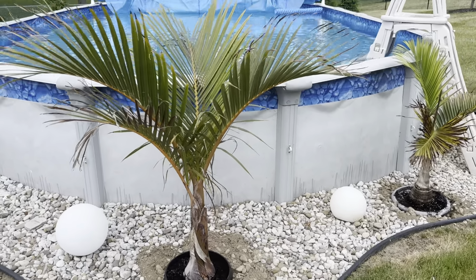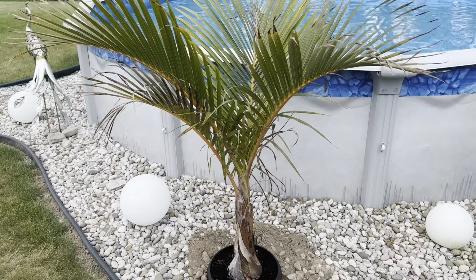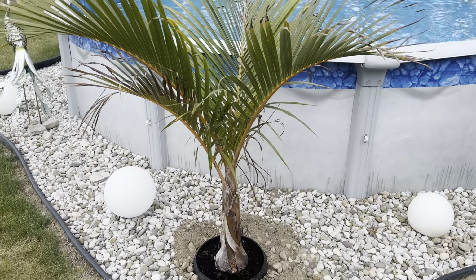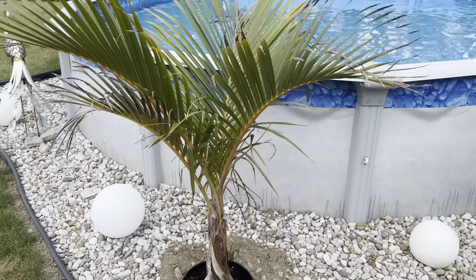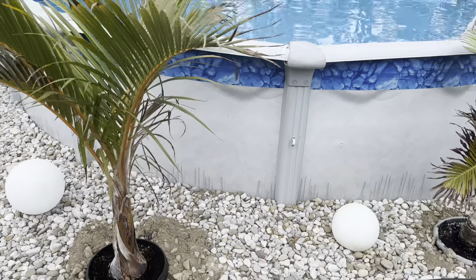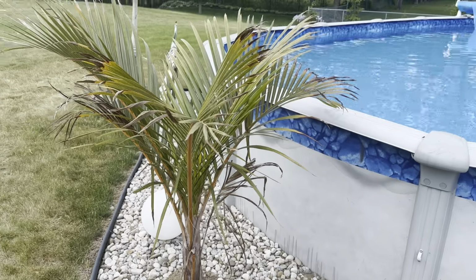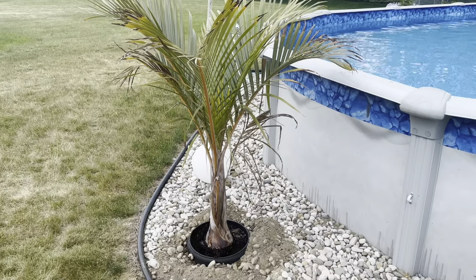This thing looks the best out of every palm. It did not sunburn, nothing. Watered it every couple weeks, gave it its own light, it did perfect. So this is the winner. Hyophorbe verschaffeltii, the spindle palm. Amazing. Can't believe how well it did indoors under my lighting. A couple brown tips here and there, not a big deal, but overall looks great.